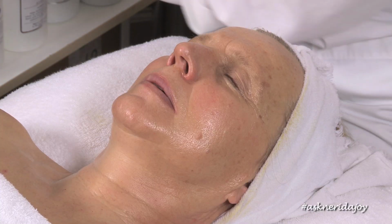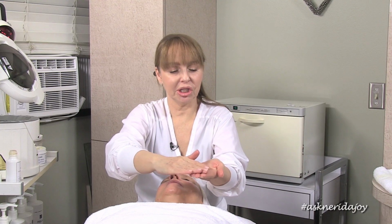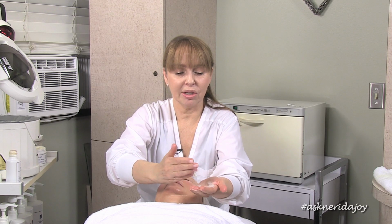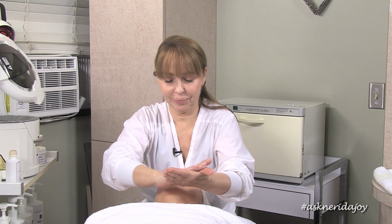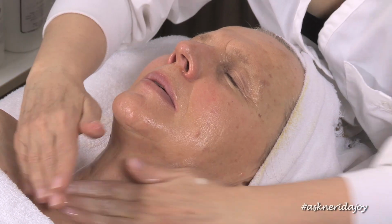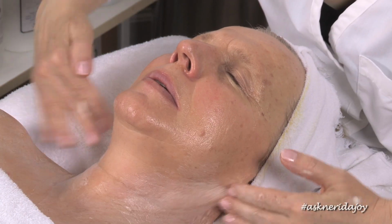So this is the massage cream, and I'm going to add a little bit of the massage oil to it. The massage oil has a little bit of evening primrose in it. And I'm just adding that to my massage cream, and we're going to do a massage on Laila's skin now. As I said, we're going to focus on the neck and the jaw area with our massage.